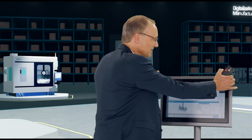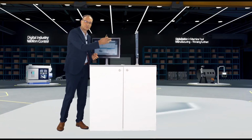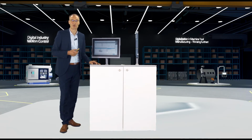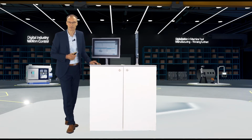The PPU is a combination of CNC control and HMI panel in one component, and it can be mounted directly on the machine as an operating unit. And on the right side, an assembly for the modular design in the control cabinet. We call it numerical control unit, or NCU for short.